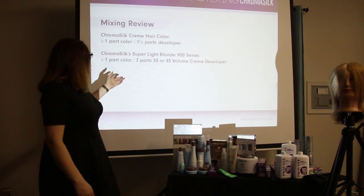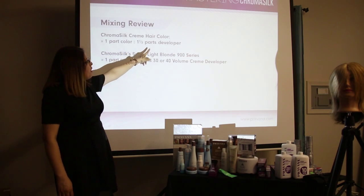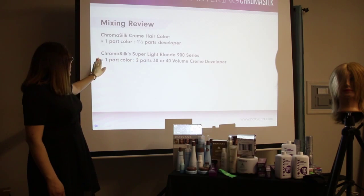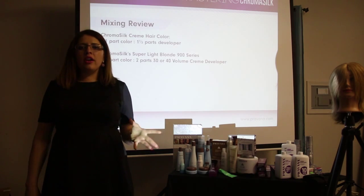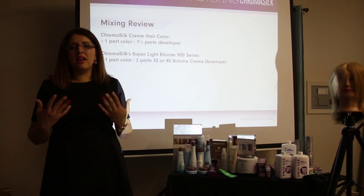And just a mixing review, 1 part color to 1.5 parts developer for a Chroma Silk Cream hair color. Chroma Silk Super Light Blondes is the only one that is mixed 1 to 2, either 30 or 40 volume, but they are suggested on starting levels 6 and up.